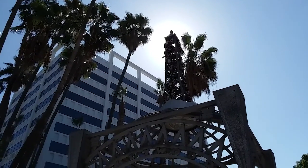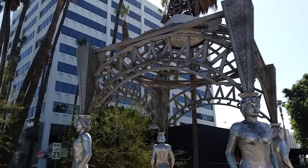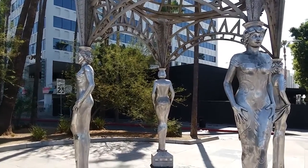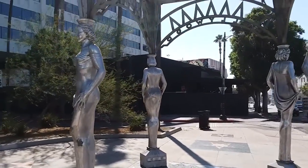This is the gateway to the Walk of Fame. On the west side, it's a monument created by film director Catherine Hardwicke, celebrating the International Women of Cinema.